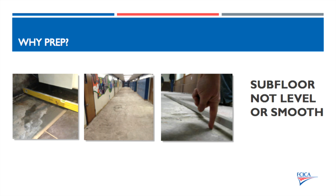We need to find out the customer's expectation of what is desired. Are we looking for a flat, smooth substrate? We can do that. If we're looking for a level substrate, that may be a different type of material that we need to look at in order to correct that issue. And especially in commercial applications, we're getting into a class of FF and FL measurements. You will get those reports a lot of times from your general contractor.